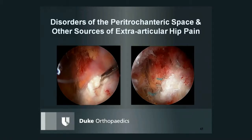What we call that now is peritrochanteric space syndrome. It's again this area out here. We call it the peritrochanteric space. So here's the greater trochanter of the femur. Here's your pelvis and everything, and then the skin will be out here, and you have that band of muscle and tendon out here, and it pinches against that bursa.